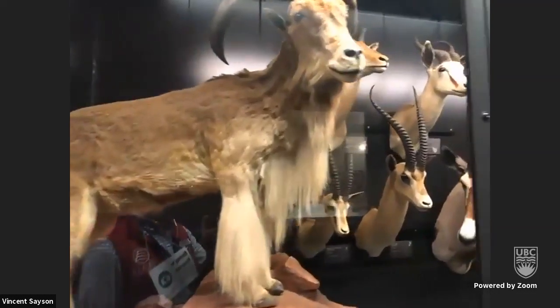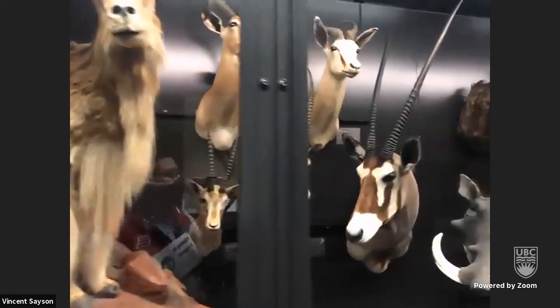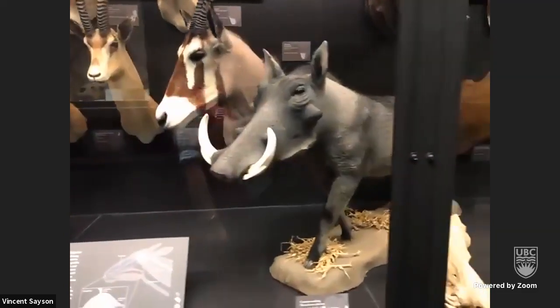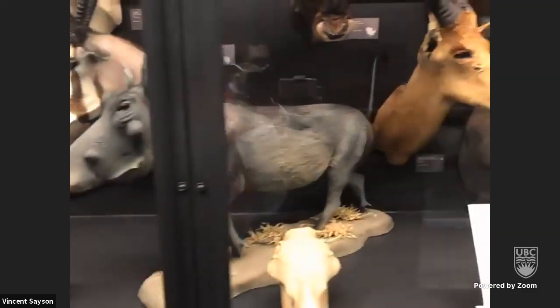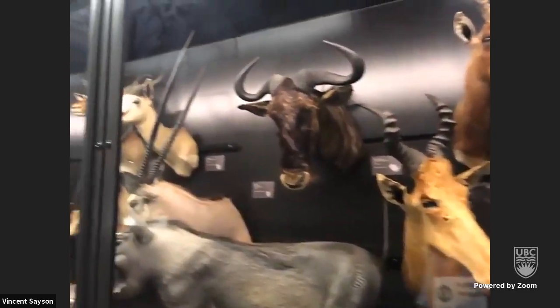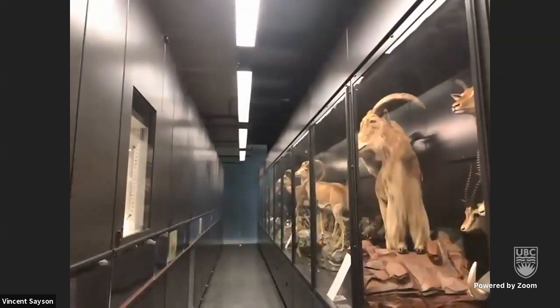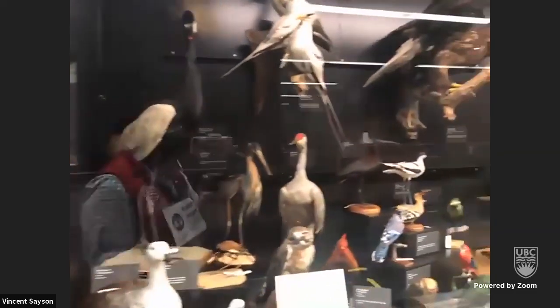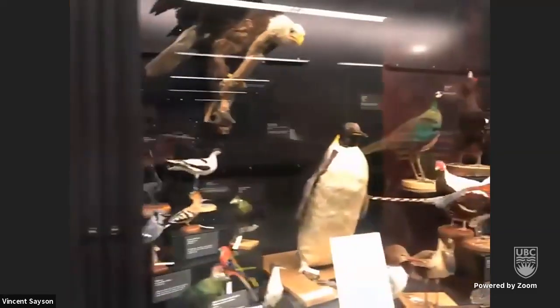So of course, our specimens come from different places. Any collected specifically for the museum are ones from animals that have died already, and permits will be collected. Some of them, of course, can be donations and other sources. So here we have some of the mammals. Now, I wanted to take us into our bird collection to show you a very fun bird that I think draws some interesting parallels to our whale.